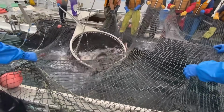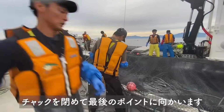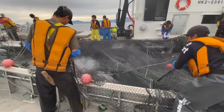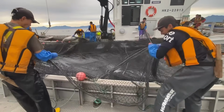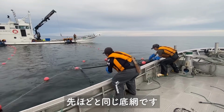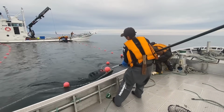Export value. Fish is one of Japan's important export items, thanks to its high quality and reputation in the international market. Japan earns billions of dollars each year from exporting fish and fish products. The fishing industry also creates a lot of jobs for Japanese people, from fishermen directly at sea to those working in processing and packaging factories.